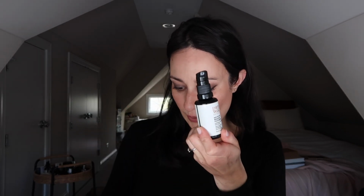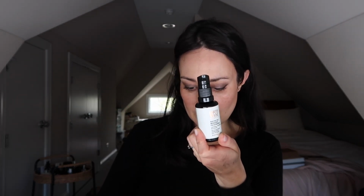Why don't I cover the rest of my Earthwise empties, because I actually have quite a few in here. This is one of my favorite brands. Wow, I have a lot of Earthwise in here. Okay, so empty Green Leaves. I also have one empty Nap in the Meadow. I'm also getting ready to finish one of these. And I also have an empty Ambrosia do Cerrado.